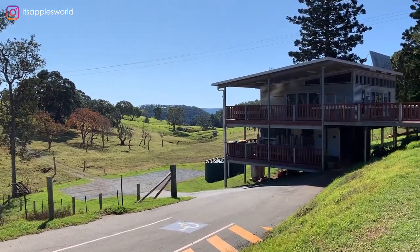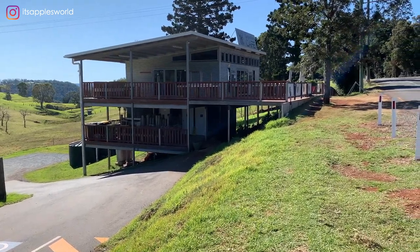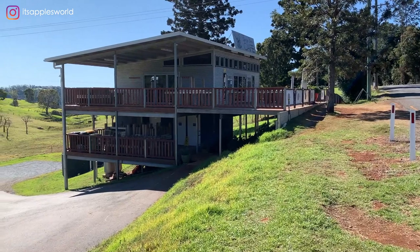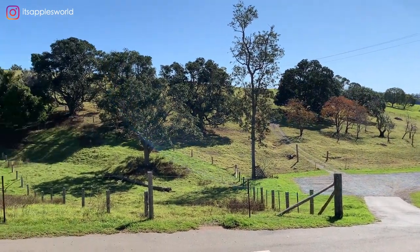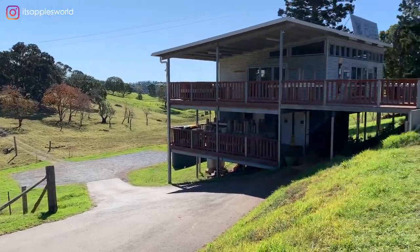So this is the Flying Bean Cafe. It's just a regular cafe. It's a normal stop, but it's kind of special because of the beautiful view it offers. Behind is the parking space. So if there are going to be a lot of people, there's ample parking space.